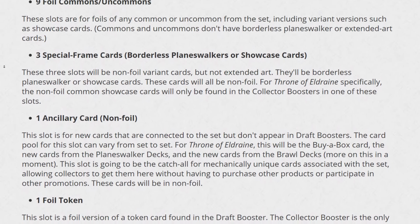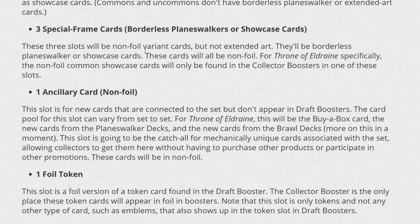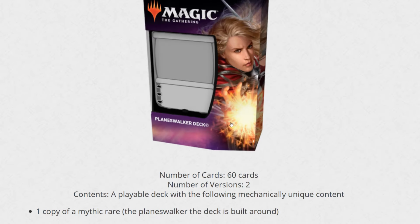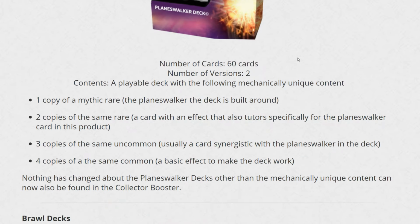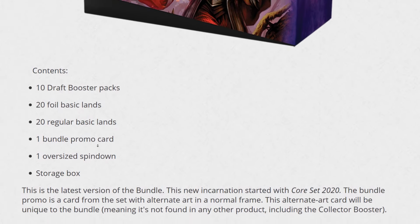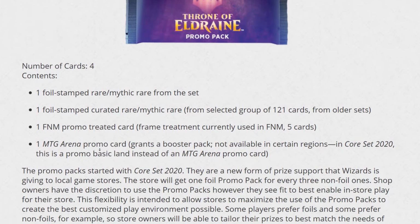So the reason why this is so expensive is because borderless planeswalkers, special art cards, and extended art are all very expensive and worth a lot. So these will probably be marked up in price. Of course, we have the planeswalker decks, and we now know this is a planeswalker, but they basically haven't changed. The bundle is the same as the Core Set 2020 bundle. The promo pack has changed.